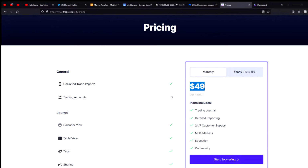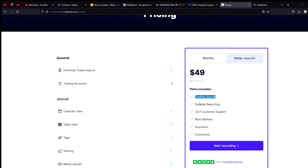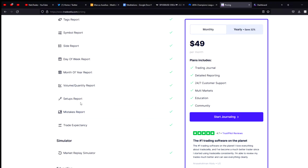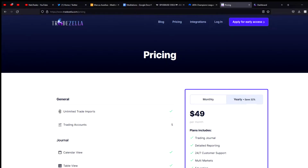So the monthly is $49 a month, and you can see that includes a trading journal, the detailed reporting, the 24/7 customer support, the multi-markets, the education, and the community. And you can see a little bit here of all the stuff that's included. I'm going to be dissecting this and seeing if it's worth it to pay $49 a month.